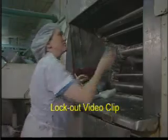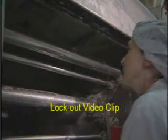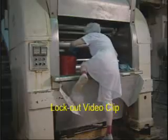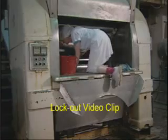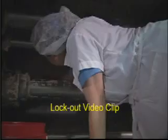Lois, a bakery sanitation worker, set out to clean the company's dough mixer. To clean the mixer properly, she needed to get inside the machine. However, Lois had not been trained in lockout-tagout procedures, nor had she been alerted to the many dangers this task involved. As a result, Lois did not lock out the dough mixer before she began cleaning it.